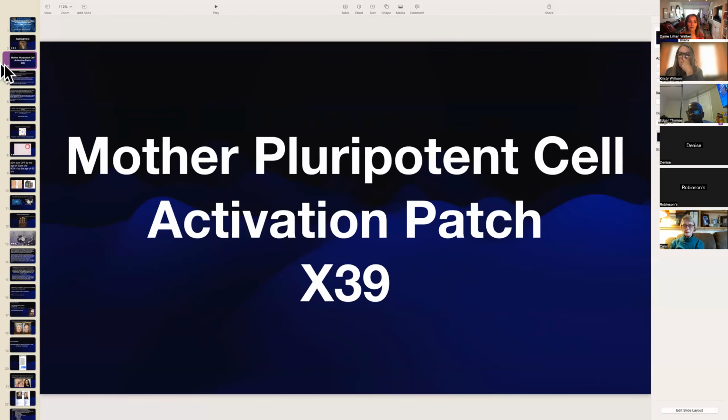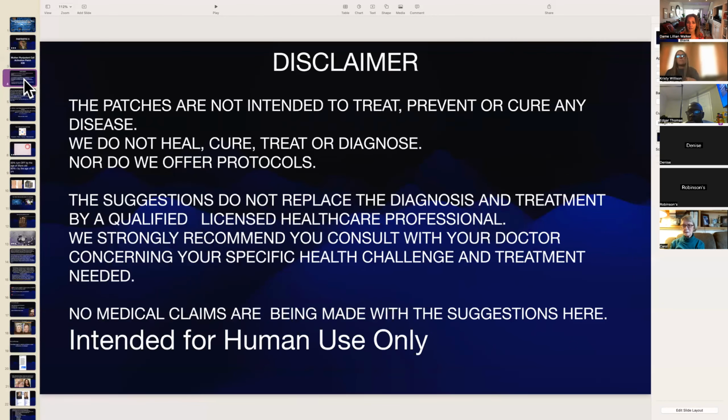We're going to be talking about this mother stem cell activation patch, and we'll give the disclaimer here that we alluded to earlier, because these patches aren't intended to treat, prevent, or cure any disease, nor do we heal, cure, treat, or diagnose, nor do we offer any protocols, because basically these things are owned by pharmaceutical companies, which is totally okay. We play by the rules. And the suggestions do not replace the diagnosis and treatment by a qualified licensed healthcare professional. So we strongly recommend you consult with your doctor concerning your specific health challenge and treatment needed. No medical claims are being made with any suggestions that we're making here, okay?